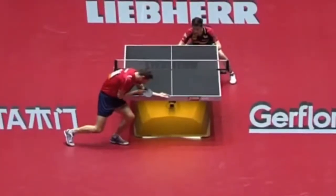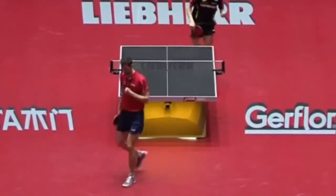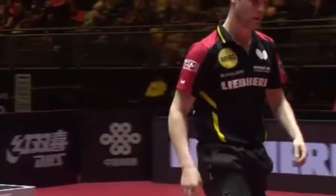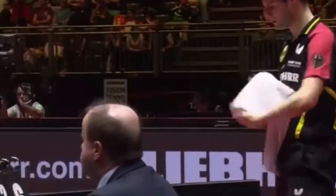Right back from the timeout, Lubo with his second serve. The spin deception is contact in near the body. It's just been so effective against Dima, and it ties it back up at the second towel break here.